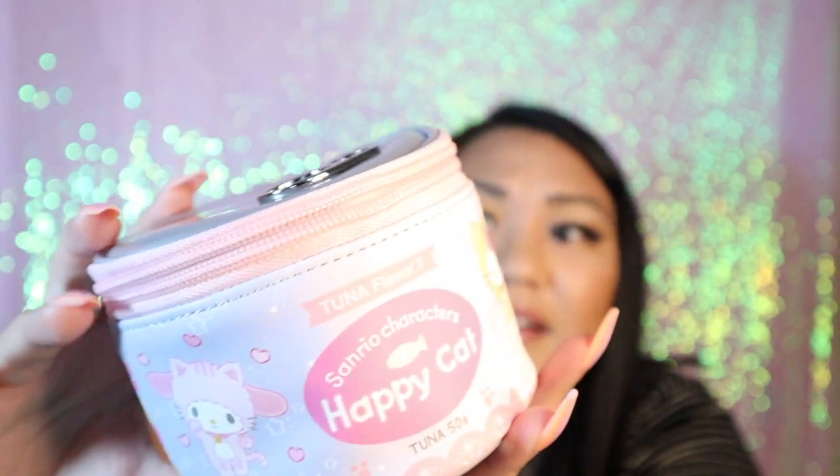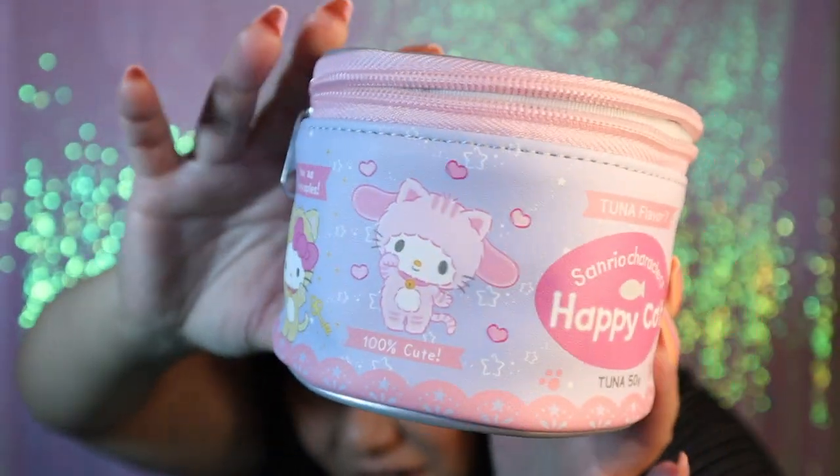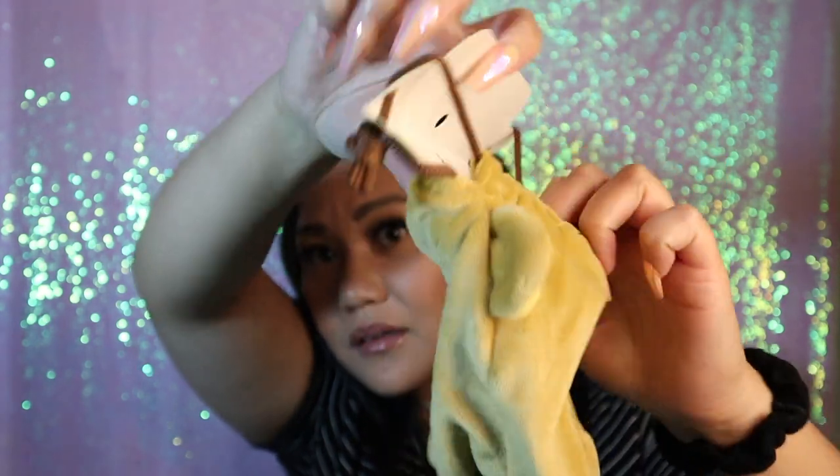So this is good. Oh, it's like a pouch. Interesting, but it looks like a can. Hello Kitty, Kuromi, and My Melody. So it's like a little tuna can for the cats. Aww. Okay, and then what is this? So this is like a little pouch. That was a character pouch. That's cool.